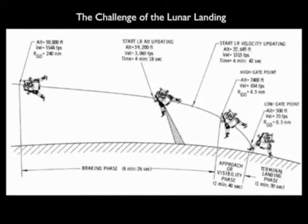And then at an altitude of about 7,000 feet, a little more than 7,000 feet above the moon, the computer would pitch the lunar module forward, and not into a vertical position, but in sort of a slanted position so that Armstrong could now look out the window and see the terrain ahead and make sure that they were going to come down in a safe area. Now, we'll talk a little bit more about that in a second.